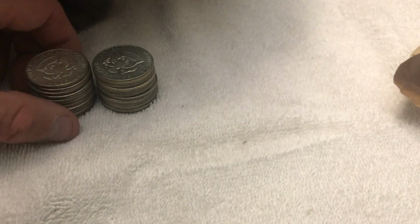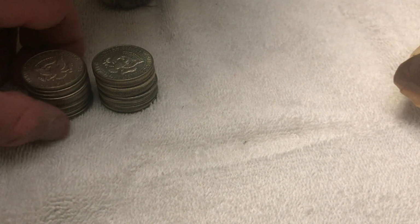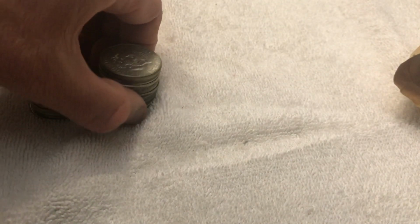Do you approve these? Do you like the silver? Do you like the silver?